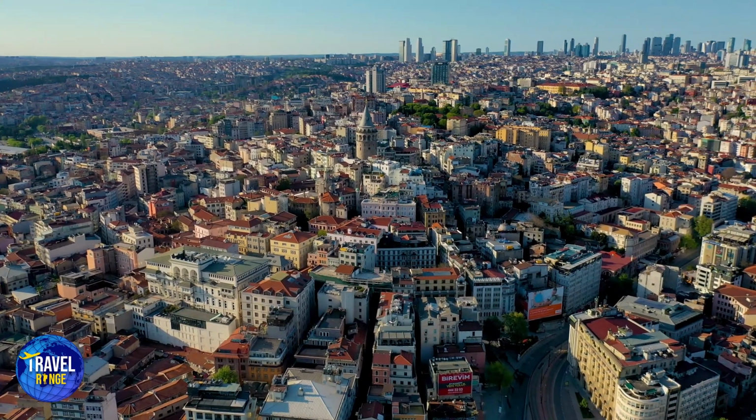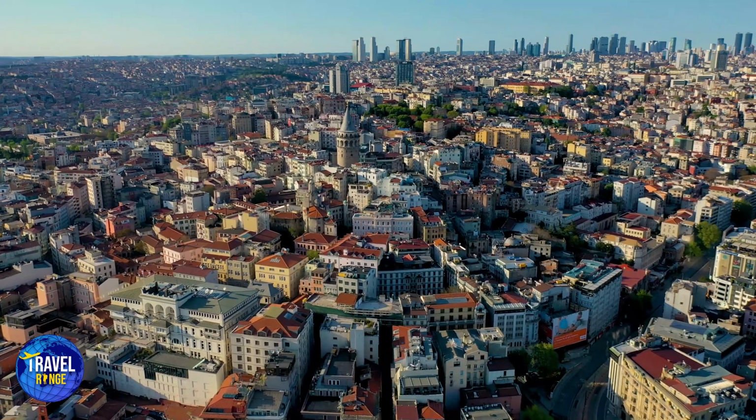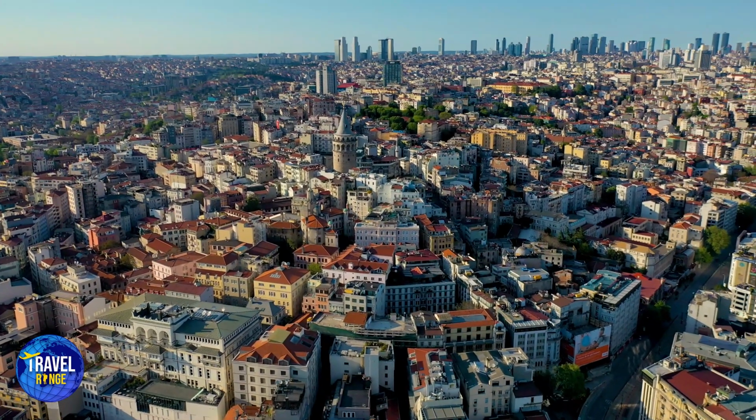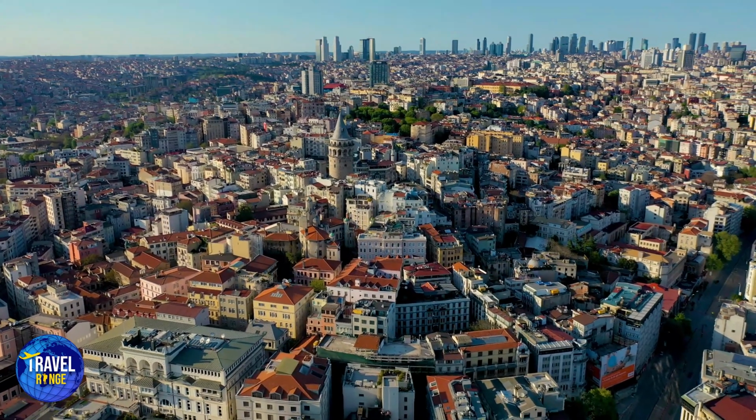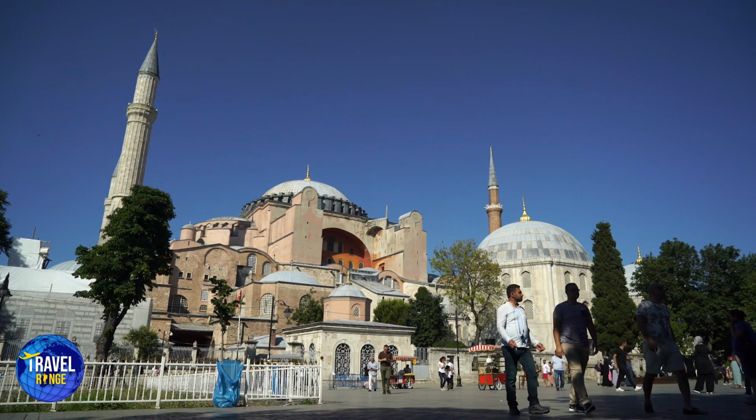Istanbul, Turkey's largest metropolis, is located in the northwest. It is not Turkey's capital, but its economic, cultural, and historical hub. This ancient city was formerly known as Constantinople.